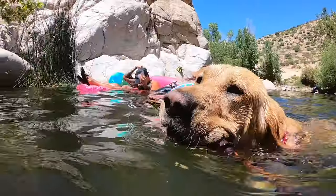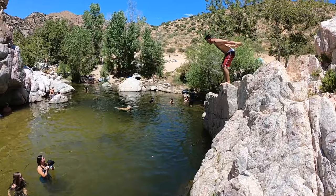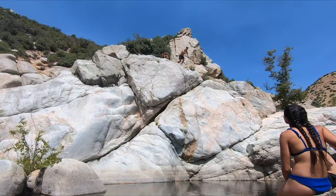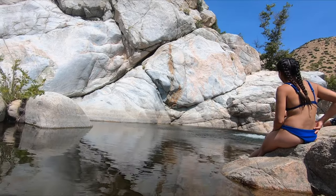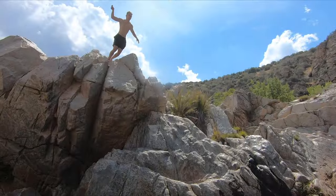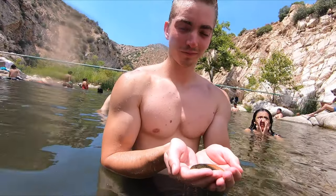This spot's really cool. It has a great natural pool. The water's pretty decent. It's not cold, not uncomfortably warm. You can swim in it. There's cliff jumps there, which are really cool spots to hang out and chill. But this also has hot springs, so you can take a dip in the hot spring. Once you're done with that, just go ahead and dive into the pool, and you get 2-in-1, hot springs and a natural pool.